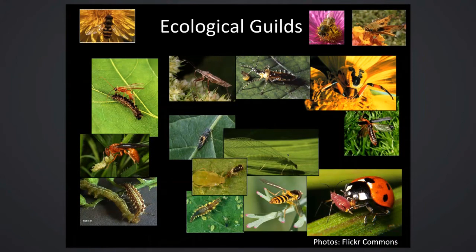This is not guilds in the way that permaculture uses it, where you might have a plant that's fixing nitrogen and something that needs nitrogen. These are organisms that fill the same ecological role. Along the top row, you see a pollinator guild. It includes, on the left-hand side, a fly, and to the right a honeybee and a butterfly. Well, we can have bats in there, or lemurs.